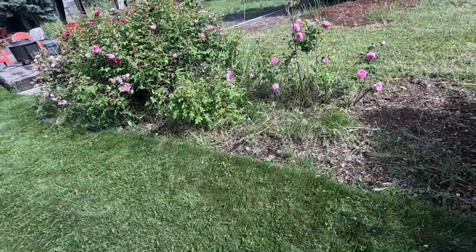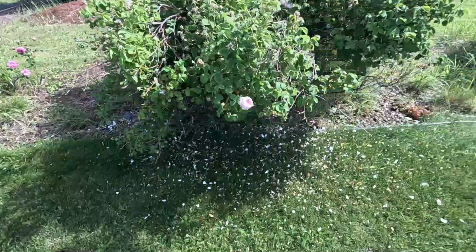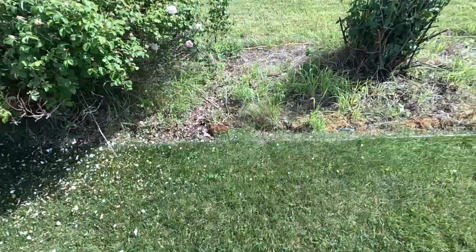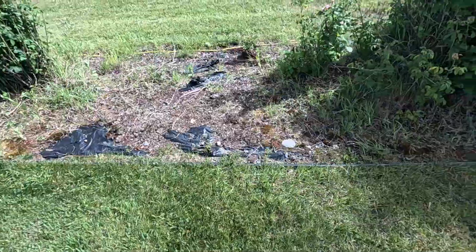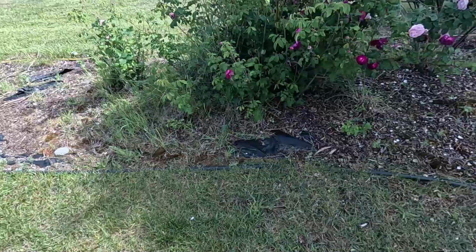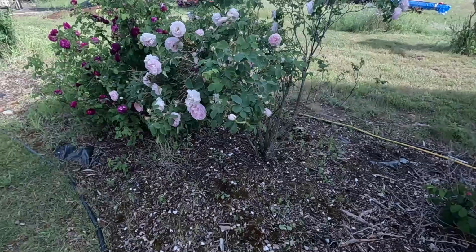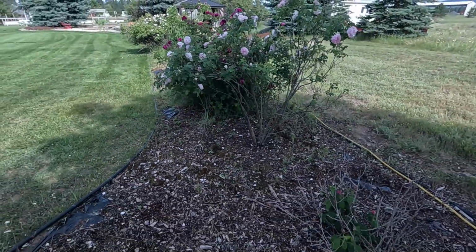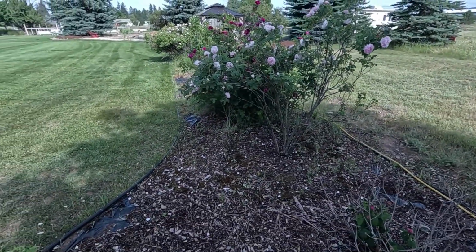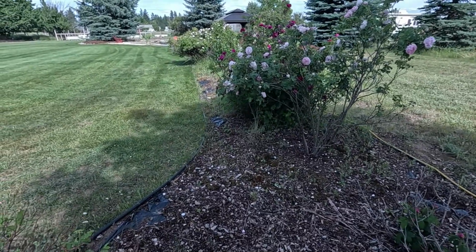There's lots of weeds, but we are going to make that a phase 2, and we'll just deal with that when we have mulch in here to cover up all the plastic and pull out the rest of the grass around these and get some mulch on them. But I'm really liking how they're looking for now. So that is what we've done to rehabilitate the rose borders.